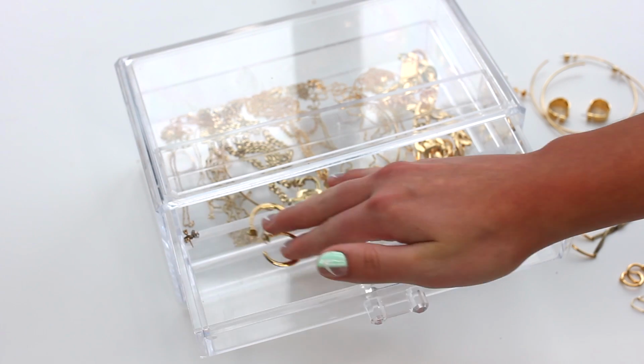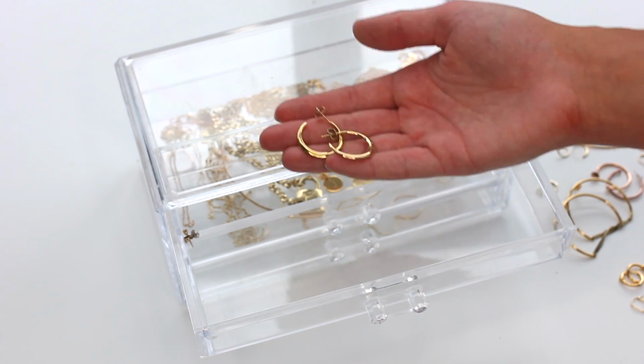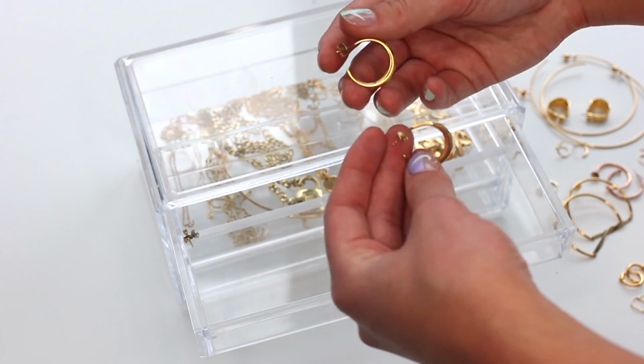Then getting to the end of the earrings here, I've got two more pairs. This pair, I actually believe the name is called the Editor Hoops. And again, this is from Majuri. And these are almost like a moon shape.